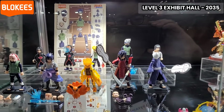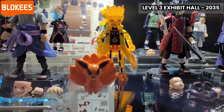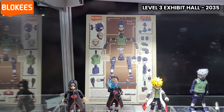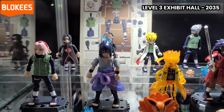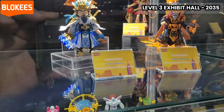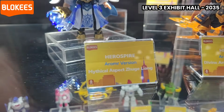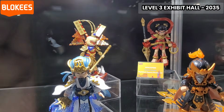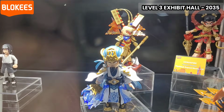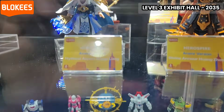Okay, so this is the last section, and this is more Naruto stuff. This one looks fire. No pun intended, but that one looks nice. And we got the multi-tailed fox over here. And you can see the assembly instructions back there. That looks pretty nice. Over here is some of their Hero Factory, Hero Spire armor version. They spelled it wrong, I think. It says Aromer. Back there is, what's her name? Nezha or something like that. She's part of some Chinese mythology thing, and that looks like Wukong, kind of.